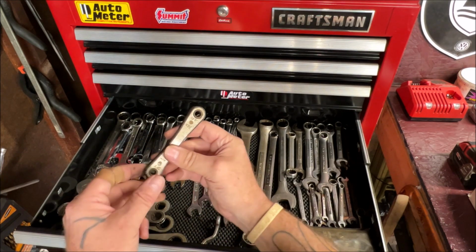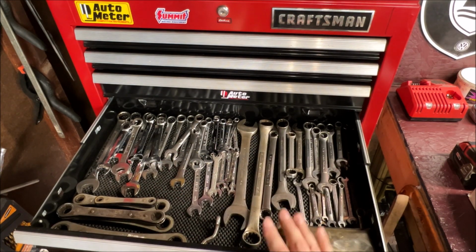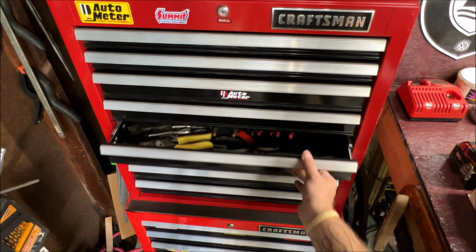And there's my, I call them ratchet wrenches. You know, I have a couple of them on hand. But lots of wrenches, and I'll show you where the rest are because I have too many.